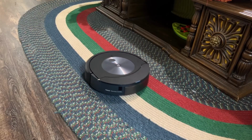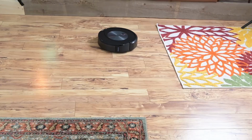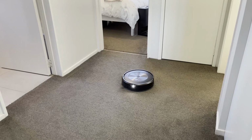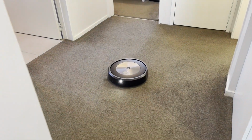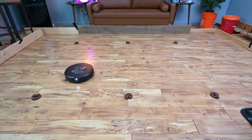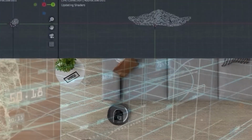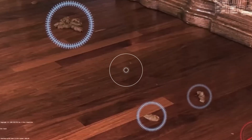The iRobot Roomba J7 Plus redefines the robot vacuum experience with a range of innovative features designed to make your life easier and your home cleaner. One of its standout features is precision vision navigation, which enables the Roomba J7 Plus to identify and avoid obstacles such as pet waste and charging cords. It even sends you photos of these hazards, keeping you informed about your home's condition.